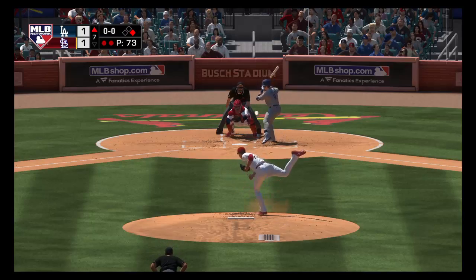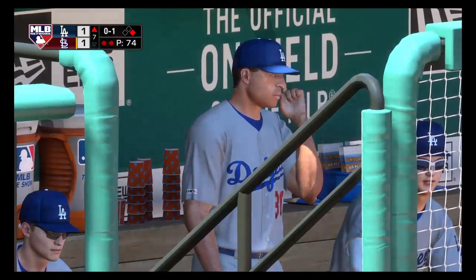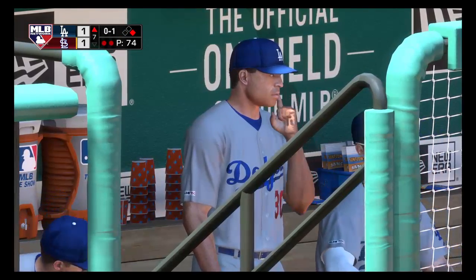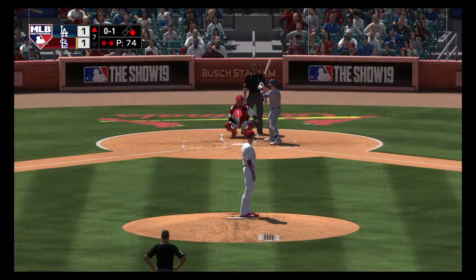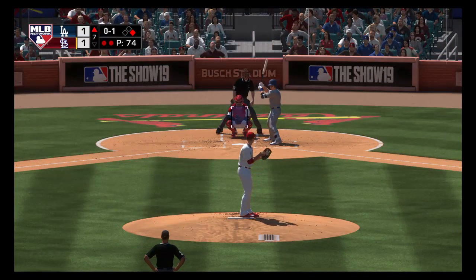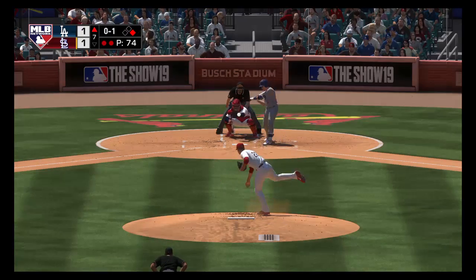First pitch on its way. In there at the letters, 0-1. They haven't gotten much going against this guy so far in this one. He's been pitching well. And what are the key numbers to look at? First pitch strikes, over 70% so far in this outing. Ready with the 0-1 pitch.